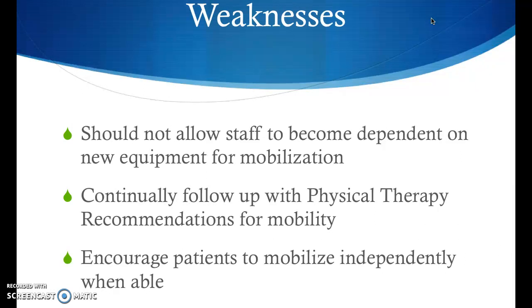Looking for weaknesses in adding this equipment, we will need to make sure that the staff do not allow patients to become dependent on the study. It should be used only for a patient who is not able to walk to the destination that they are aiming for, bathroom, or bed to chair, or chair to bed. Once a patient has progressed enough to make the transfer without the study, it is imperative that they do so in order to promote healing.